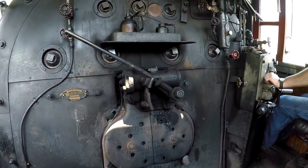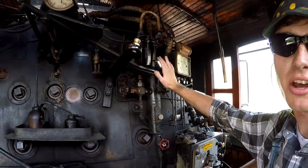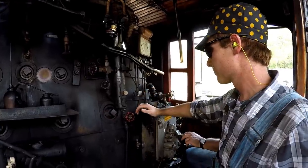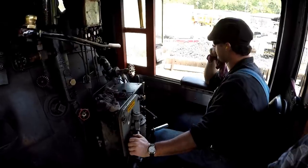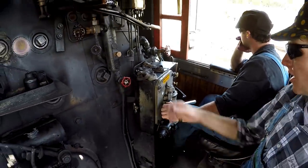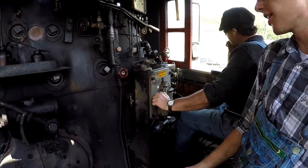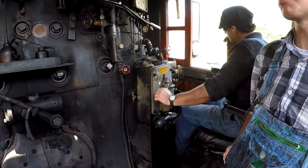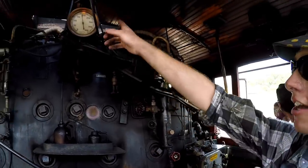This thing right here is called the throttle. That's like our gas pedal in your car. And then this handle over here is like the transmission, so it's called our reverse. And this handle right here controls the brakes on the train. That's called our automatic brake. And that shiny handle down there controls just the brakes on the locomotive. That's called our independent brake.